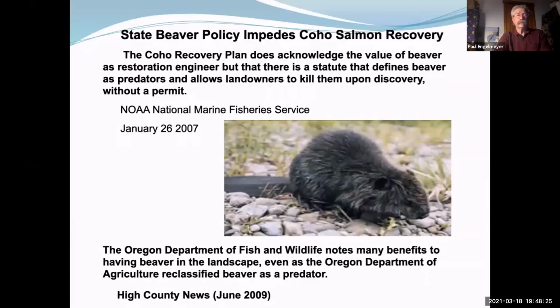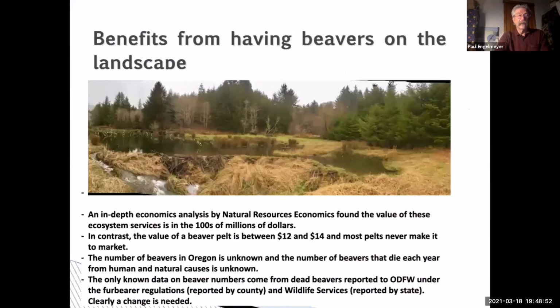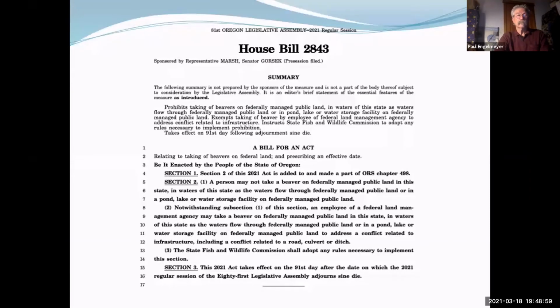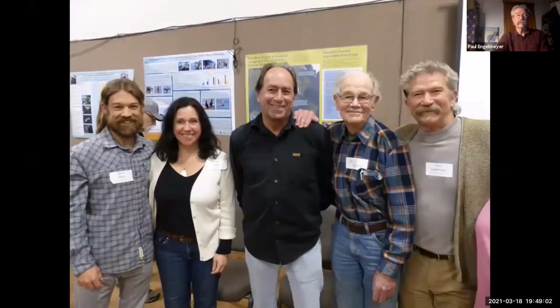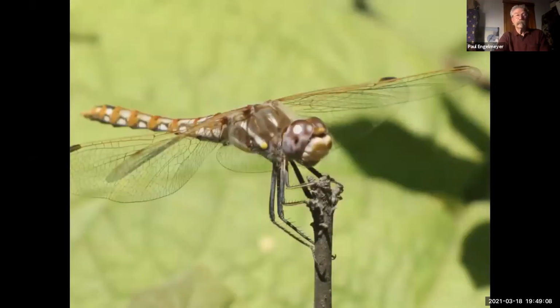And I just want to make sure that you know that you can engage on this beaver conservation issue. It's a very big deal. And the state agency, on the one hand, when they're doing the right thing, I work together. And when the agency isn't, I turn my hat around and I'm an advocate, and I am an advocate on this issue. The ODFW has to change their policy on the way they manage beavers. And so there's a House Bill 2843. You can engage in that and help us raise awareness about this ecosystem engineer. Or you could jump on a brown pelican survey or one of our BioBlitz surveys.